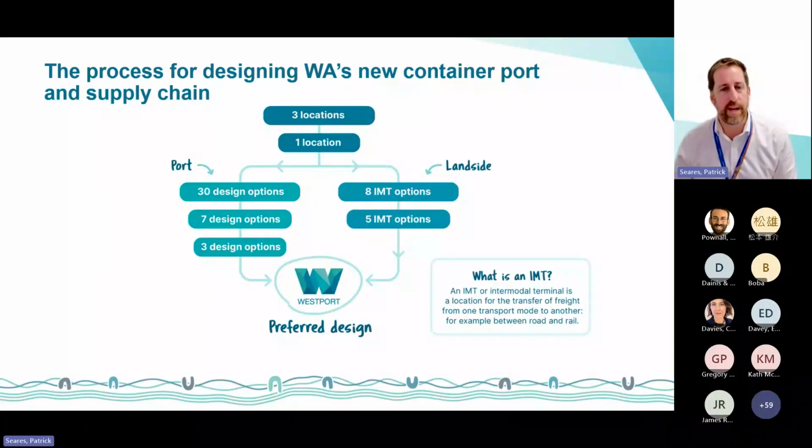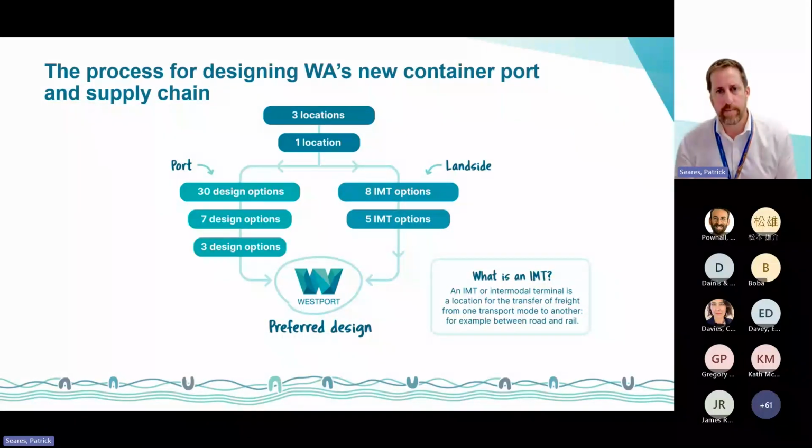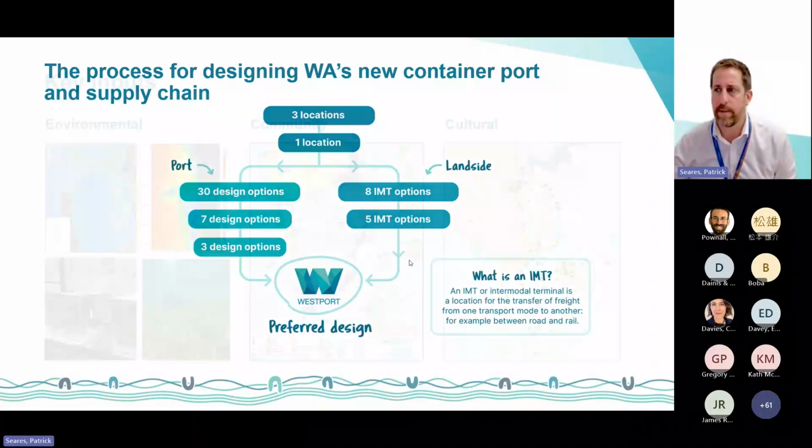And we did the same thing on the land side, making sure that we're going to get the containers to where they need to be, because as we said with Fremantle Port, it's not about just having the port capacity, it's about the whole network working, and that's the way we get real benefits for the state. So it's important that we spend as much time looking at the land side as on the marine side. All that culminated in us having a preferred concept design launched by the Deputy Premier at the end of last year, and I'll come back to that in a moment.